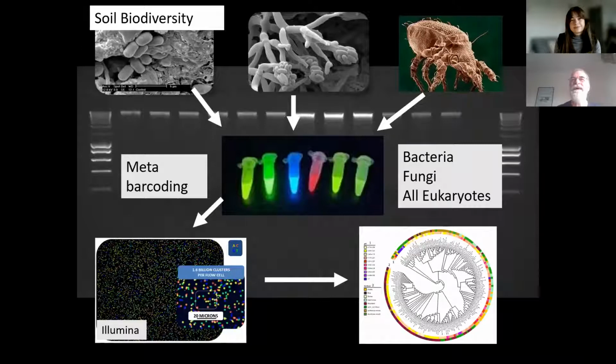For the biology directly, we used a technique. It's a bit like going to the supermarket and scanning the barcodes on your shopping. It's exactly the same thing. We extract the DNA, and we use a portion of the DNA as a barcode to identify all the organisms that we're interested in. In this case, that was bacteria, fungi, and then what are called eukaryotes, and that's everything with a nucleus, so similar to us, for example. So it gives us a really good image of what's actually in the soil.